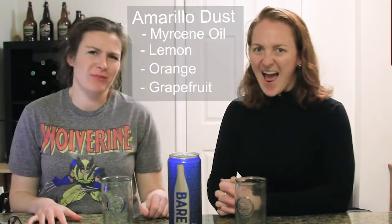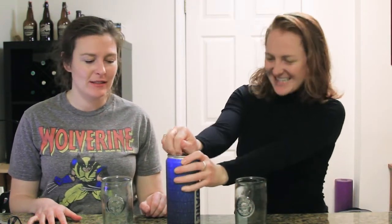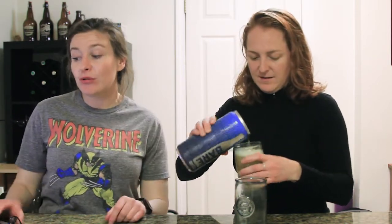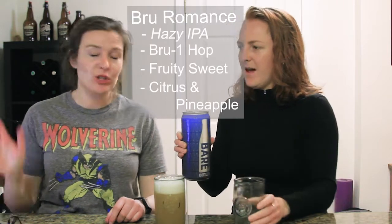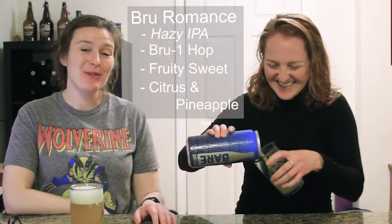And then a peachy IPA yeast to create notes of lemon, orange, and grapefruit. So we taste it. We're just excited to try some stuff. Let's see what happens. Yeah, crack it open. Also, earlier we tried another one because we were having burgers and it was a barbecue. It was a rain barbecue. That one we tried was Bru Romance.